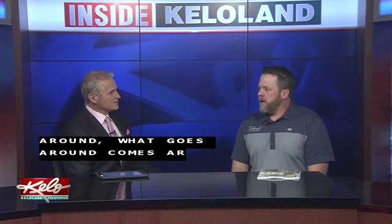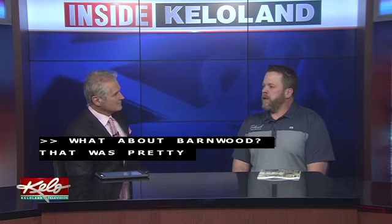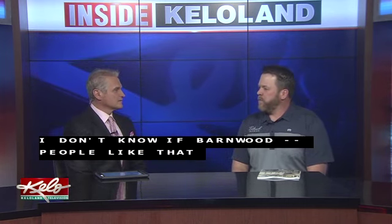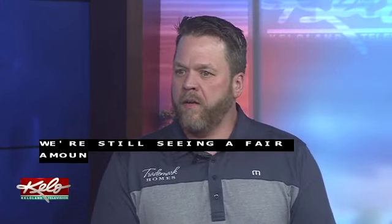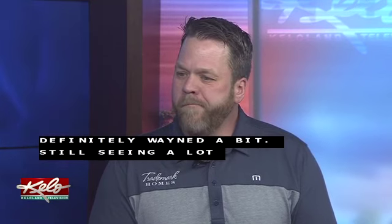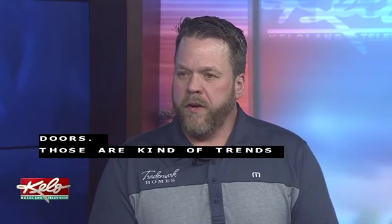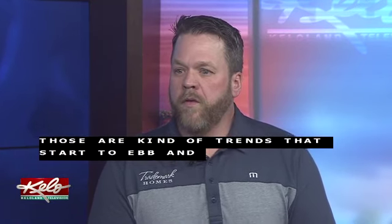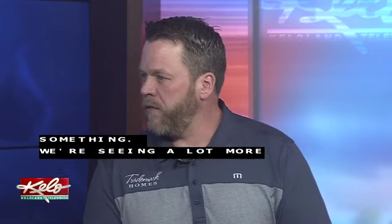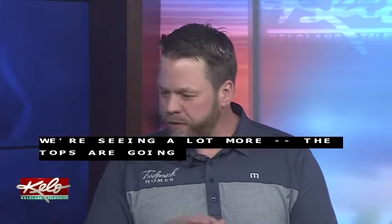I don't know if barnwood still, people like that little accent. Yep, we're still seeing a fair amount of that, but it definitely has waned a little bit. Still seeing a lot of barn doors, but those are kind of trends that start to ebb and flow a little bit. We're seeing the tops going away from the granites, to now quartz is pretty much king for tops. That stuff always changes.